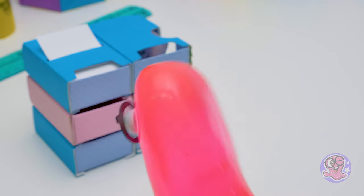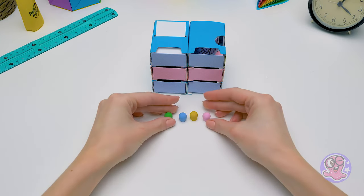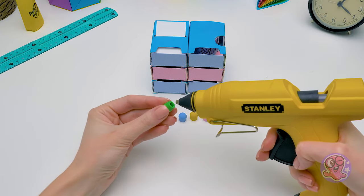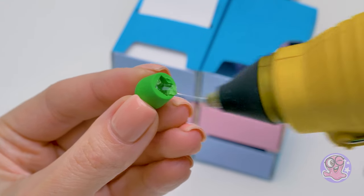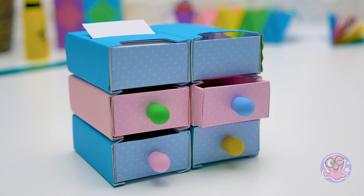But it's so small! What on earth can you store in there? All kinds of stuff. For instance, my hairpins. Or your candy. These erasers will make perfect knobs for the drawers. See? They fit our drawers perfectly!